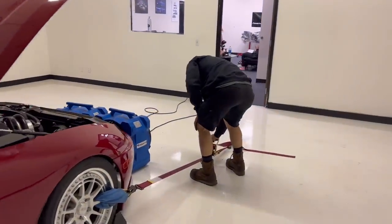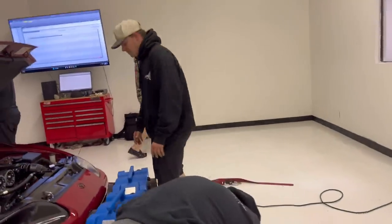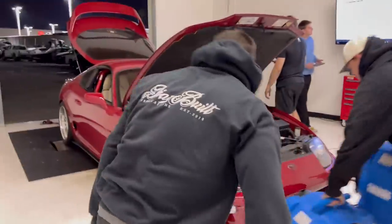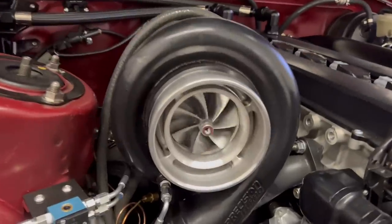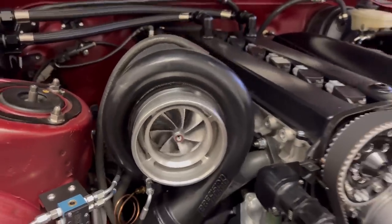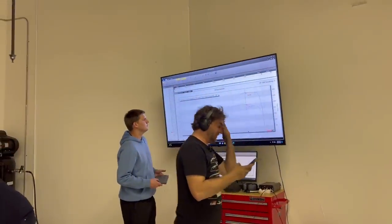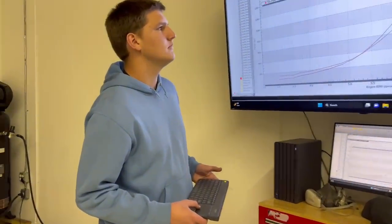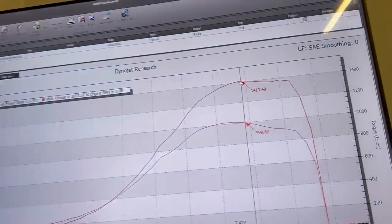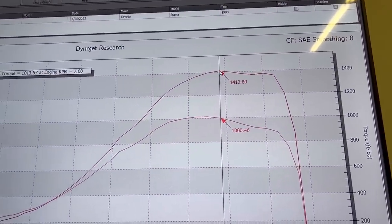52 pounds? Yeah. 52.9. Oh my god, look at it. The car's been off for over 2 minutes and the turbo's still spooling down. 53 pounds of boost. Look at this guy looking like he knows what he's doing. I'm trying to get the number. Dang it. That's as close as it's going to get.